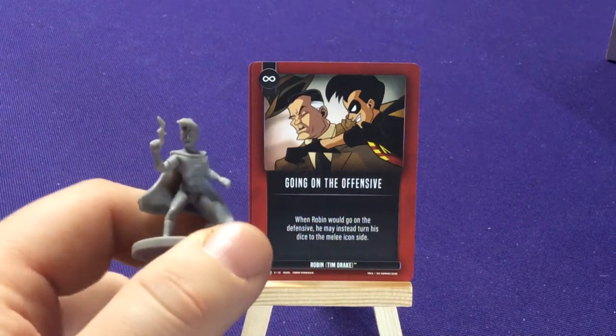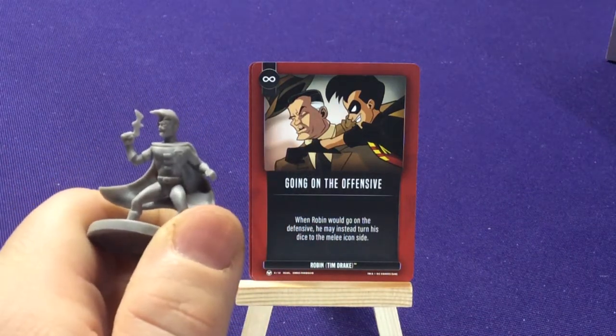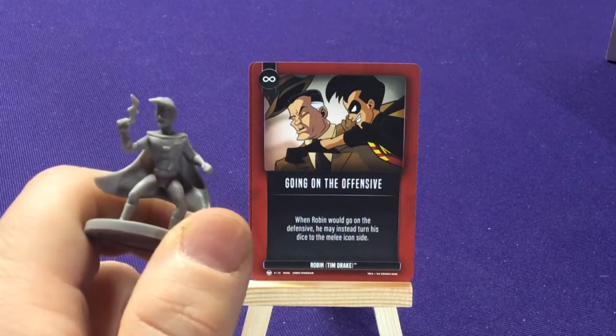Speaking of that, let's just look at his little miniature right here. He got some really spiked out hair.